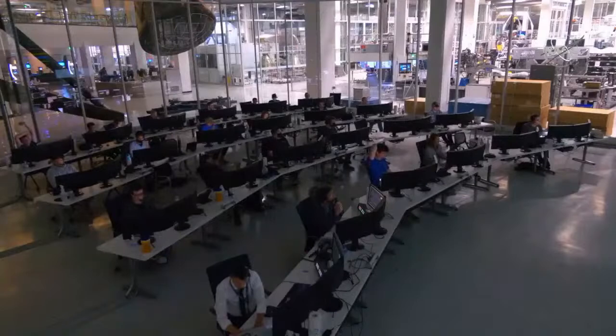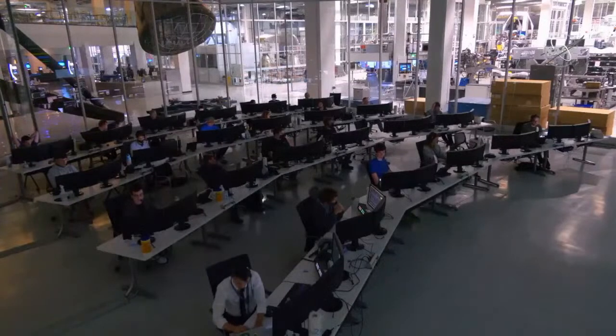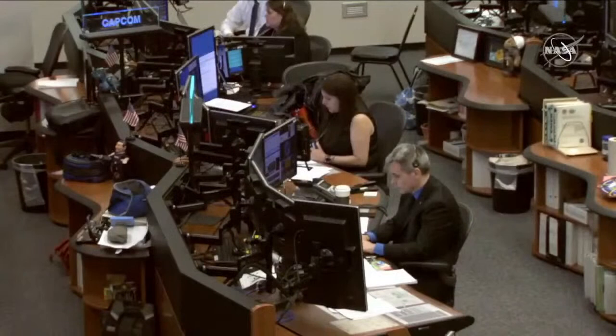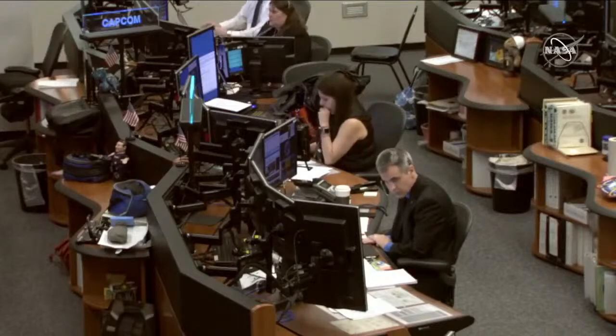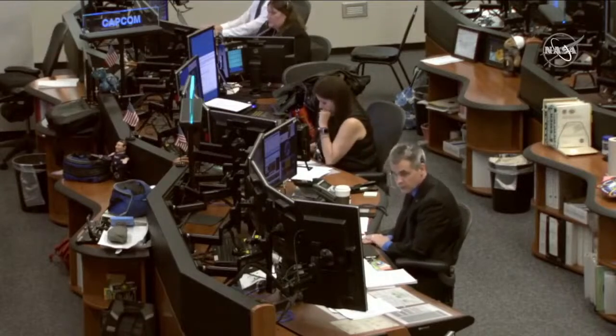And Dragon SpaceX on the big loop, ground is now go to continue approach, and we will be commanding the resume to approach to waypoint 2. Endeavour copies. We are ready for the resume. And Station Houston on the big loop, approach is resuming to waypoint 2, monitor per step 2 and 1.104, Crew Dragon approach and retreat monitoring. Good work, thanks.